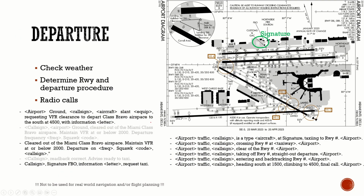That means that we can either depart straight out or to the left at 45 degrees. Since we need to go south, I would say that straight out is our best option in both cases. So be sure to be at least 500 feet above the pattern altitude before turning from the runway heading. Fly the runway heading at least to 1,500 feet AGL in order not to interfere with other possible traffic in the pattern.